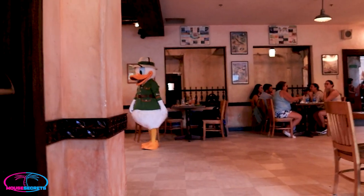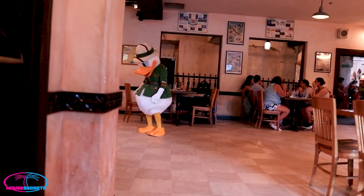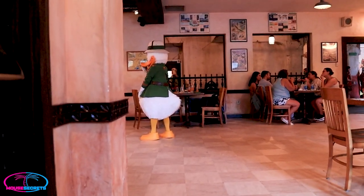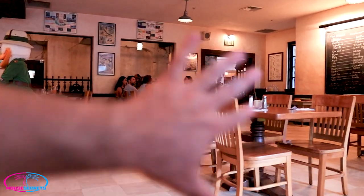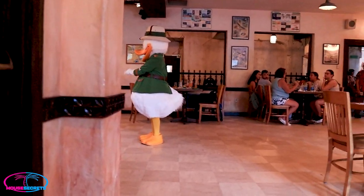So as you can see where the characters are, they're a little bit hard to see. I think if you were in these tables up here, you might have a little bit better interaction with them. But because we are up against this wall, we're a little bit of a distance from them. So if you're really trying to get that up close and personal encounter with the characters as you can right now in this pandemic world, try to request a table in the center of the room. But it is what it is. And it looks like the characters interact with each table.